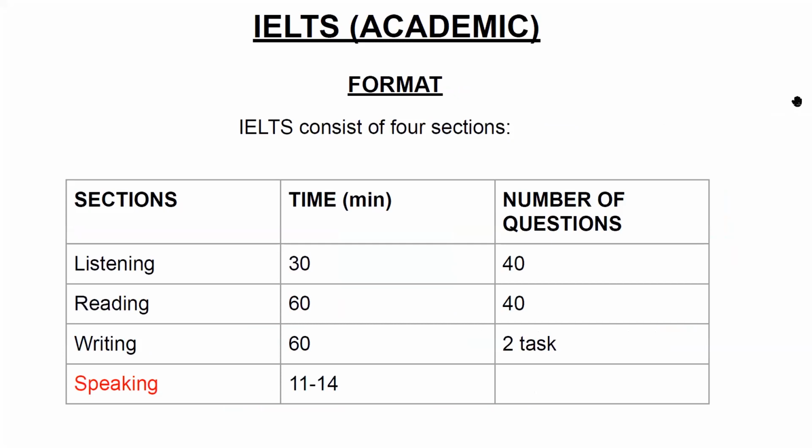So let's look at the format. The IELTS consists of 4 sections. Basically, we have the listening section, which takes 30 minutes. The number of questions provided is 40. You also have the reading section. You have 60 minutes, that's basically an hour, and 40 questions. Writing is the same thing. 60 minutes. You have 2 tasks.